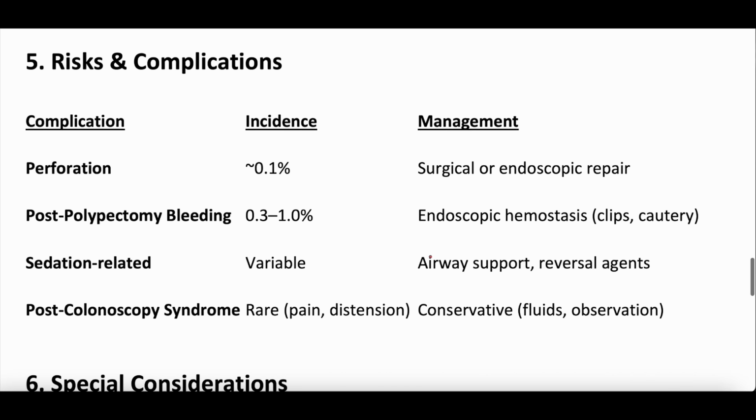So risk and complications, colonoscopy is very, very safe. Most quote a risk of perforation, where you actually perforate the colon, at less than 0.1%. Right? This is very, very safe. If you do have it, you might need something like surgical or endoscopic repair.